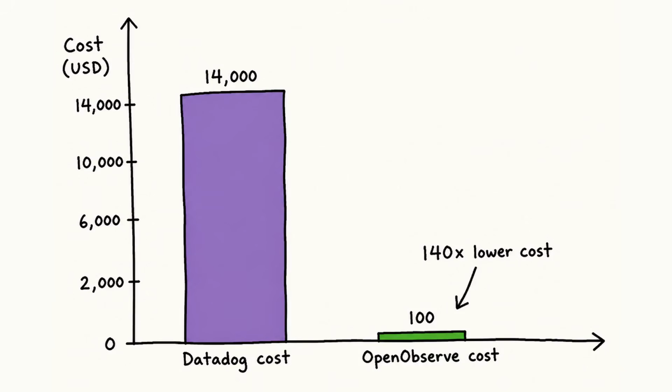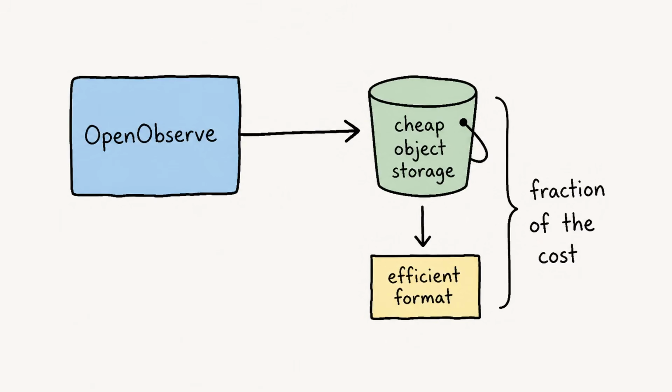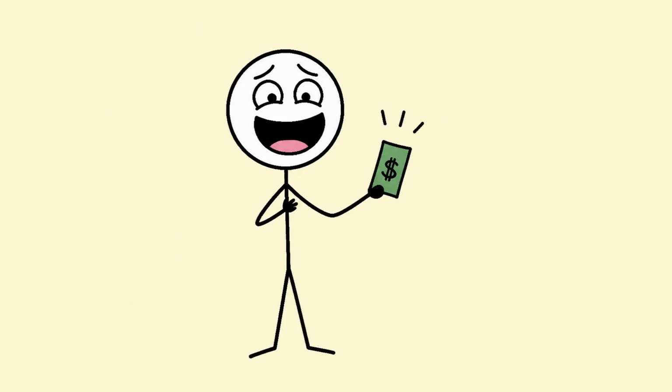The way it pulls that off is storage. Traditional observability tools index everything aggressively, which is fast but eats enormous amounts of disk and compute, and you pay for all of it. OpenObserve is built around cheap object storage and a more efficient format, so the same volume of logs costs a fraction to keep. For a team drowning in monitoring costs, that's a different category of bill.